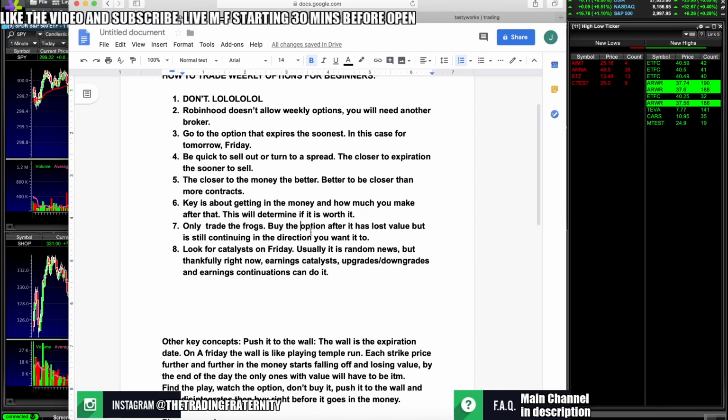You'll see it, but the frog is important so you don't overpay. You could be right and buy the option and be right on the move, but if you pay too much, you'll overpay. And this is how you could get some real big gainers. And then finally, you've got to look for the catalyst on Friday.